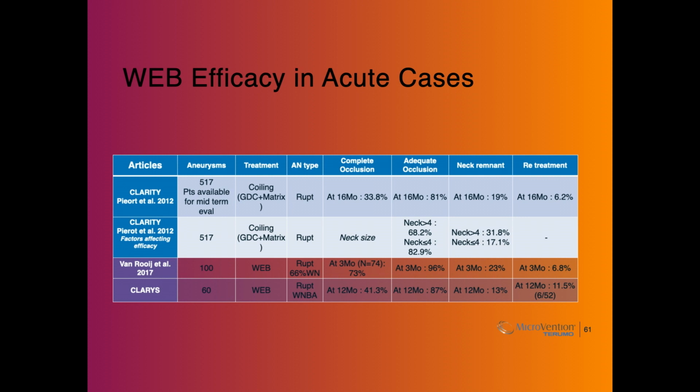Showing if the WEB is efficient in acute cases. And I know, I've heard this, that it is, but the problem is that maybe the durability of the good results is not very good, because many times remnants were reported after the treatment in the long-term follow-up. Go to the next slide.